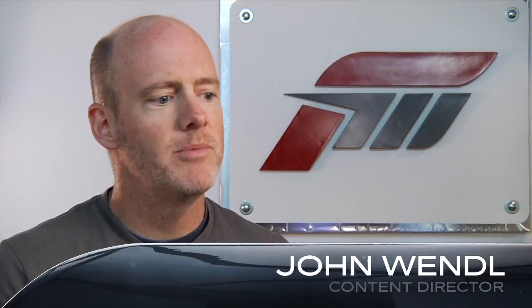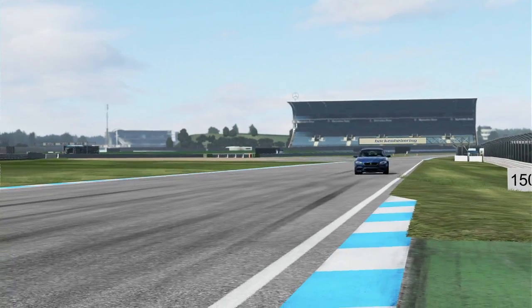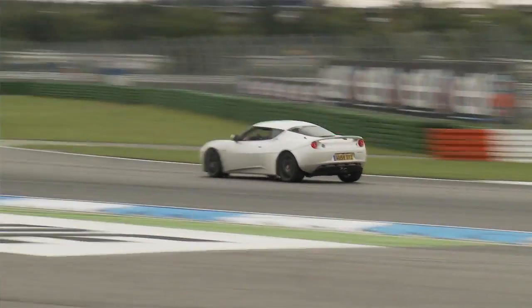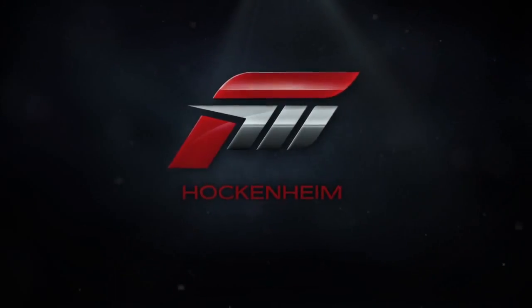Well, with Forza, we want to appeal to a wide range of customers, and people play the game for a lot of different reasons. Real-world tracks are compelling because people want to go out and drive the tracks that they see on TV, and famous race car drivers have driven from all around the world these exotic locations. Hockenheim in particular was a great opportunity for us to get a track in Germany and have some balance across Europe.